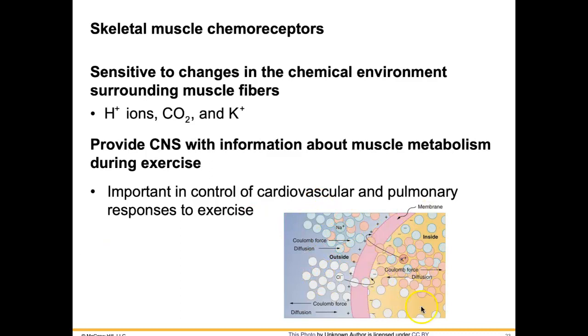Now we also have some skeletal muscle chemoreceptors that are going to be sensitive to the chemical environment that surrounds the muscle fiber itself, and specifically changes within the hydrogen ions, carbon dioxide, and potassium ions are going to give us information about the metabolic rate within the muscle. So what it does is these receptors, which are similar to free nerve endings, are going to send the information over to our central nervous system through nerve fibers that are classified as group 3, which are myelinated, and group 4, which are non-myelinated fibers.